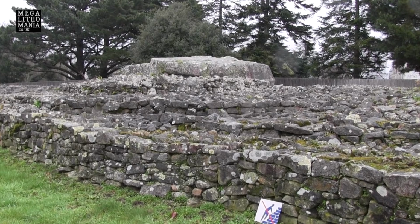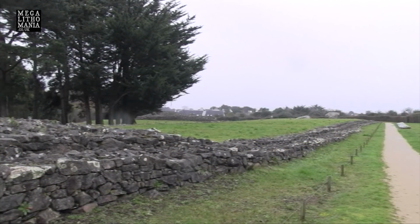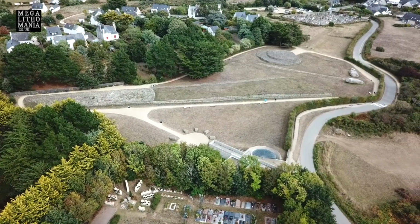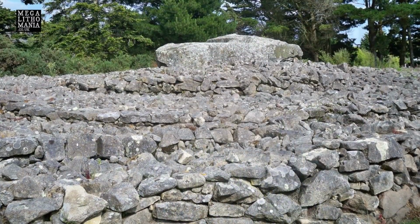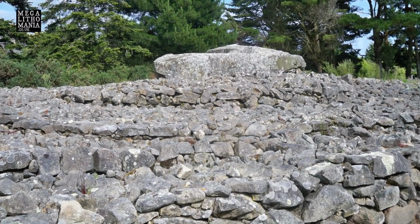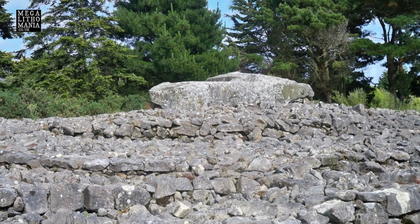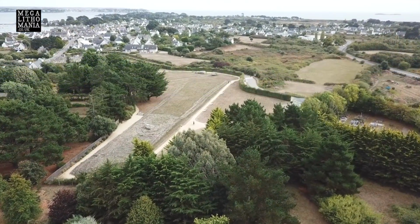There was no trace of a body, probably because of the acid soil, which is a real problem here. It's a pity, because no doubt, I believe, giant skeletons were found here. Fragments of a ceramic dish, flint tools and jewellery were found in the tomb. Obviously a person of importance was buried in here, and it suggests that this was a very important site, probably built very close to the time of the Great Menhir.